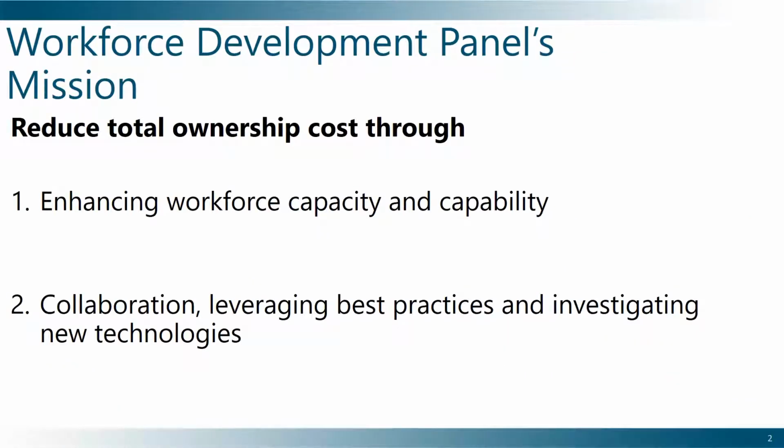Instead of a lengthy mission statement, I thought it best to get straight to the point. NSRP's mission is to reduce total ownership cost. The Workforce Development Panel's mission is to reduce total ownership costs through enhancing workforce capacity and capability and collaboration, leveraging best practices and investigating new technologies.